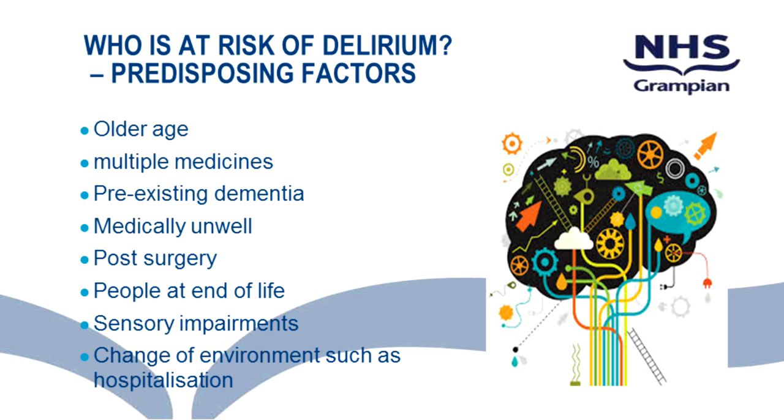Anyone can develop delirium, but there are certain things that put you at increased risk, such as extremes of age, if you're taking multiple medicines, if you have pre-existing cognitive problems such as dementia, if you're medically unwell, such as with infections or dehydration, or if you've undergone an operation. Up to 85% of people will develop a delirium within the last few weeks of their life.